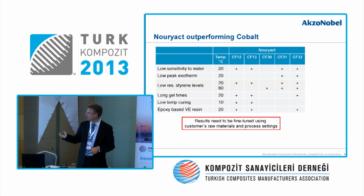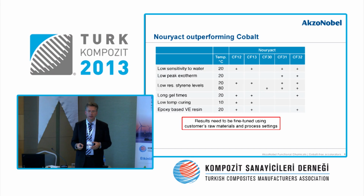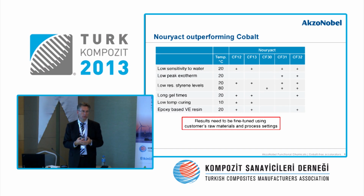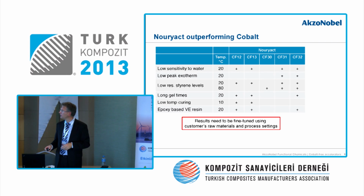Again, this needs to be checked, of course, in your own raw materials. Whether your resin is the same as the one we tested is unlikely, so you have to test it in your own systems. We've seen a lot of customers testing it, and we are confident it will be fine, but I need to put it on the slide because what I consider good might not be good in your system, and also vice versa. We know customers testing with other resins who have excellent performance, whereas we would say that we didn't find it so good. So it's good to verify this in your own laboratories.